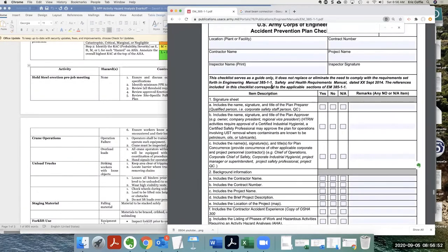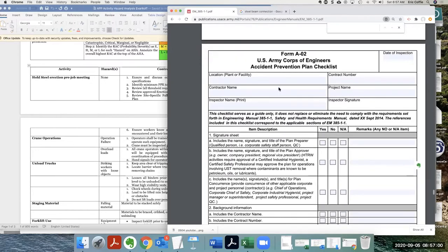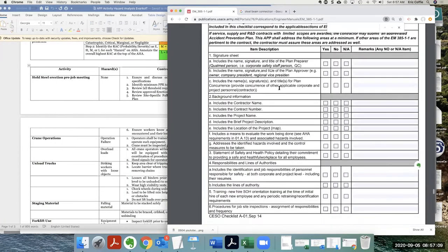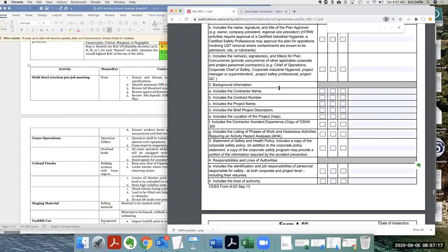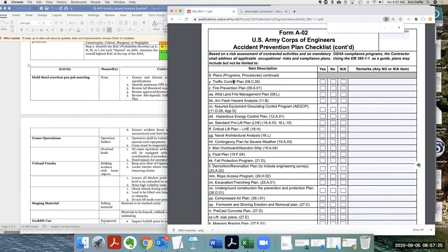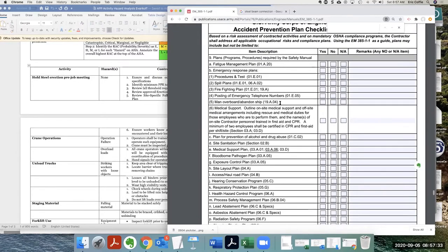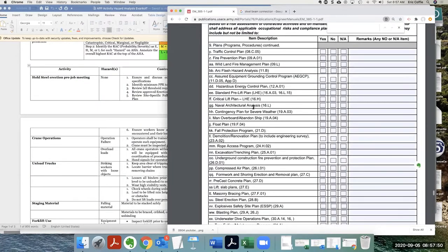But this is how, again, when people say, hey, and this looks like repeat information, Brandon. Oh, this is different forms. Form A2. Safety inspection list. All right, this goes through 7, 8, 9, 11, 12, 13, 14, 15, 16. Okay, and this one. Oh, here you go. Okay, so here, traffic control plan, fire prevention plan. These are your accident prevention plan checklists. So these are the actual plans that go inside of here. Sanitation, bloodborne pathogens, exposure controls, site plan, access control. All right, these are additional plans that go within the main plan.